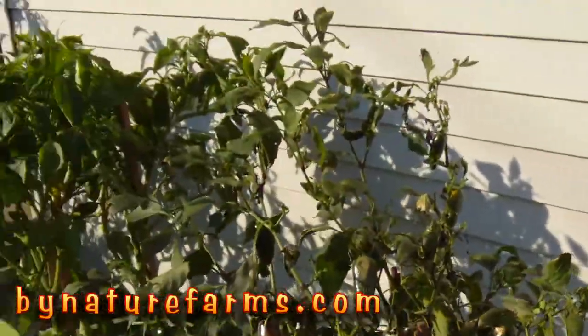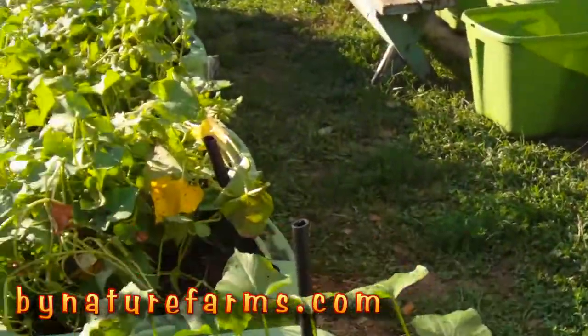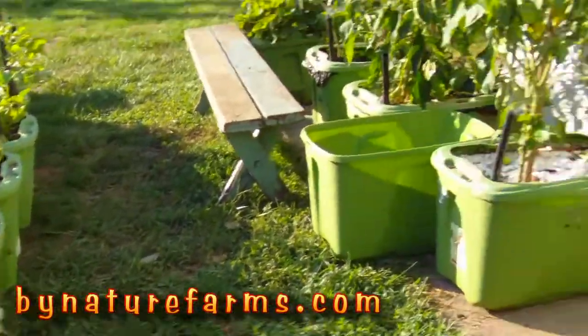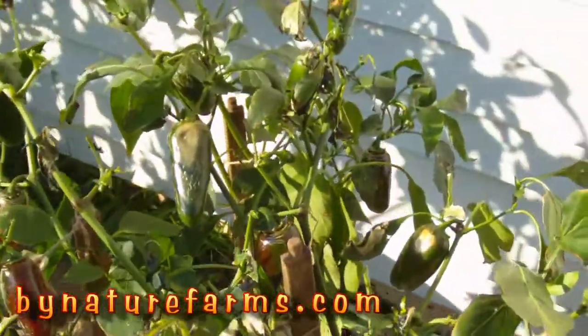My garden has moved. We are at our new location. I brought the garden over this weekend. It's still kind of recuperating. A couple of my strawberries are turning red down there. Some of my peppers got windburned.